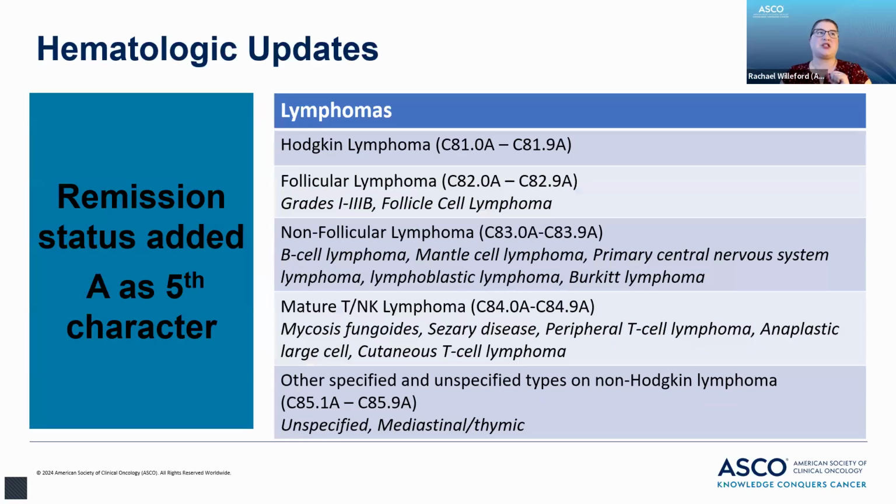So the first of the changes. Remission status was the name of the game this year. Remission status has been added to quite a few of the hematologic malignancies, over 60 of them to be specific. The first is lymphomas.